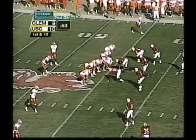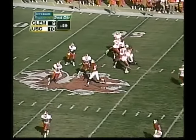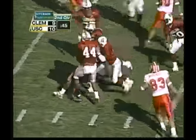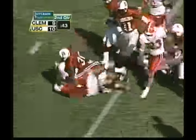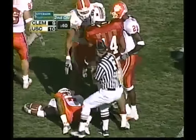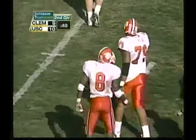Shotgun formation. Another dump off to Zachary. That play has worked successfully for the Tigers here in the first half, and he takes it down to about the 37-yard line with Harney bringing him down. Gone to it four times in this quarter alone, all to Zachary, and three times it's worked.